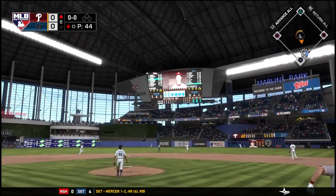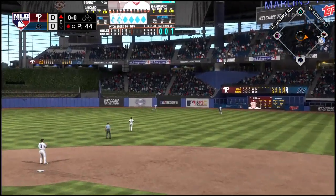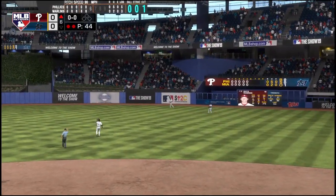Here's a fly ball, well hit. Center fielder on the run. He makes the running play. Two down.